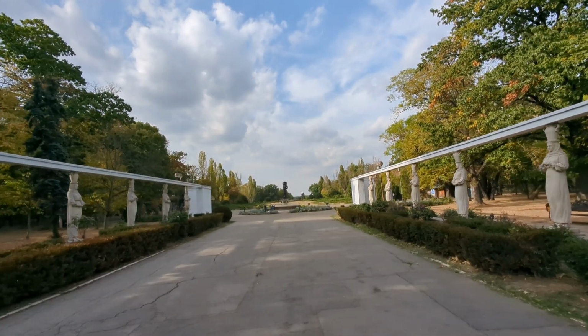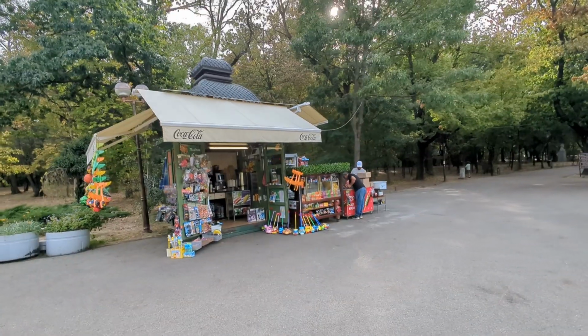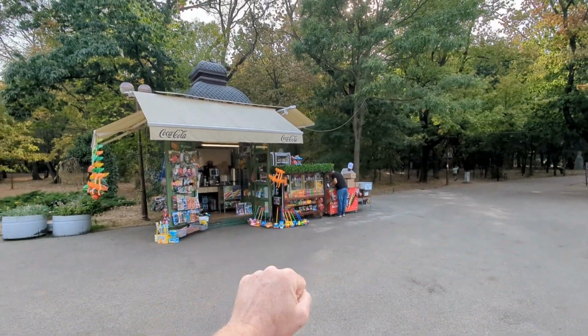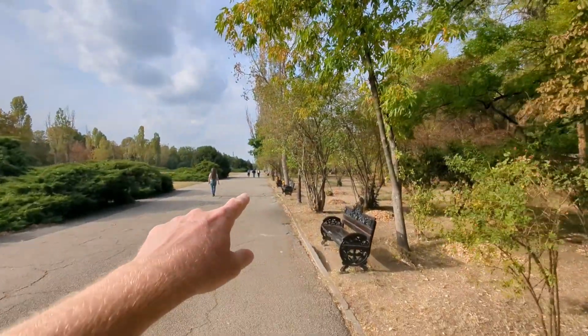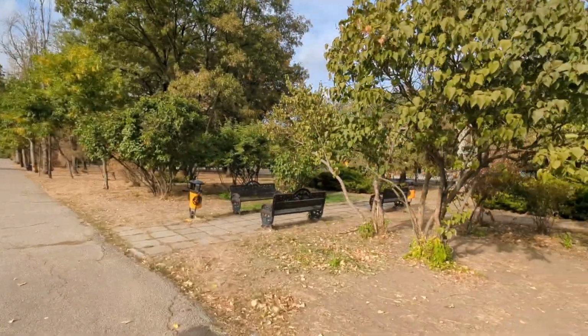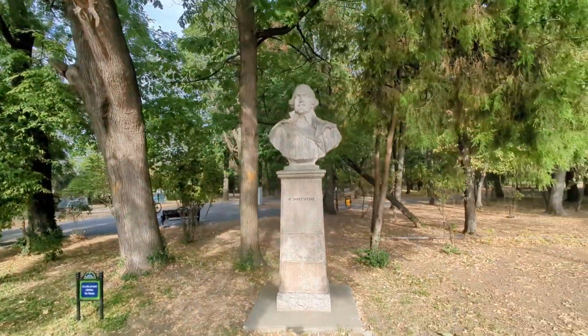Statues of women with jars on their head. And then there's a main one right there in the center. We also found several of these snack stands throughout the park. A couple of great places to sit and relax. They run the length of this walkway. And then they have some playgrounds over here. Check out the bust of Beethoven. They also have a bust of William Shakespeare.